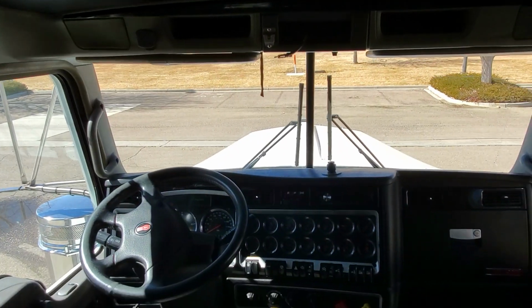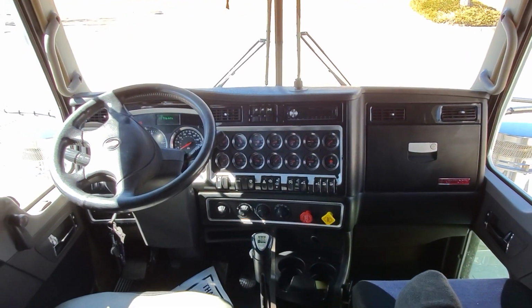If you guys are interested in this truck, give me a call. It's a 2014 W900. Again, my number is 970-518-5520.